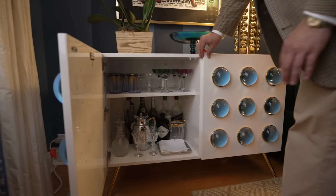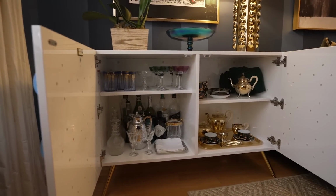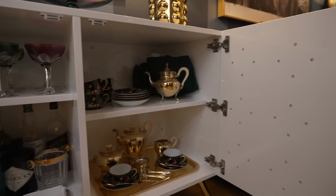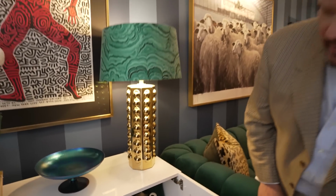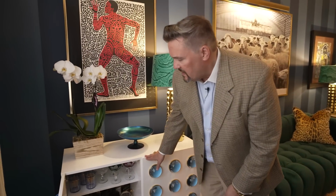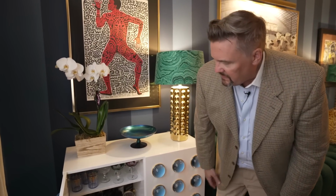So we've got a bar on one side, and then we have things for doing afternoon tea and coffee. On the other, we have the better china, glasses, and the silver gilt tea service, and then we have all the crystal and some liquor down there. And this serves its function in this room for our entertaining purposes.